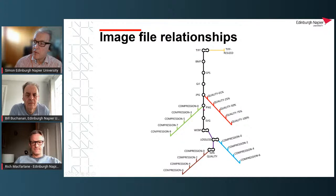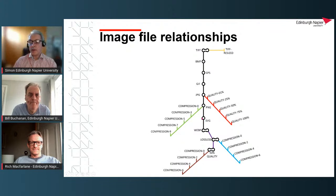And then the same again with the PNG, we have compression 0, 3, 5, 7, and 9. So for example, in this compression 5, the image with sequence number 0001 would be the same image as, for example, in JPEG quality 75 with sequence number 0001. So again, there's a linkage and a relationship between the files in the data set. So the data set could be used as a point of research.